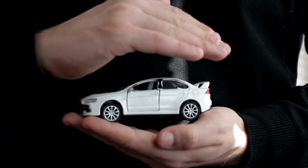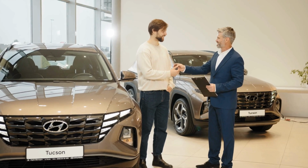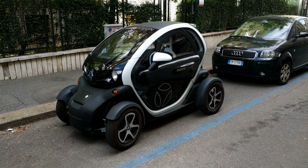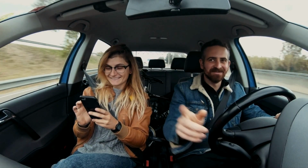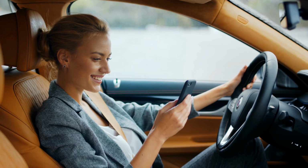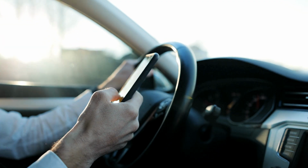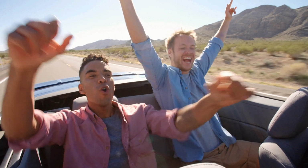These remarkable automobiles not only redefine affordability, but also bring you an enticing blend of features and performance. Are you ready to explore the world of budget-conscious driving without compromising on quality? Let's dive right in and discover the exceptional choices that make car ownership an achievable dream for many.